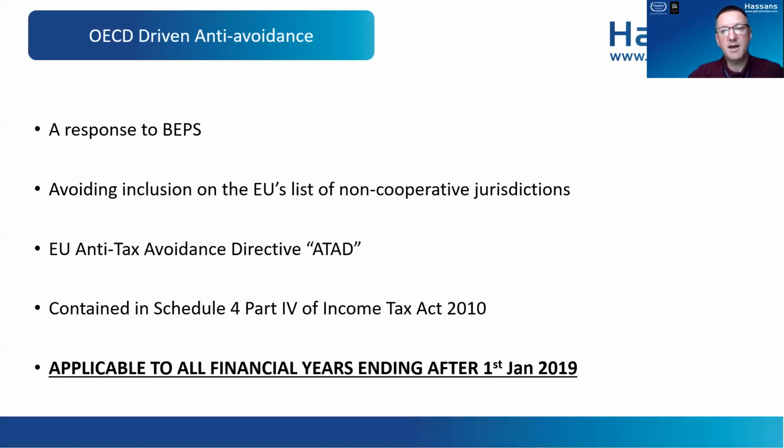And this provision is also mandated on us by the EU Anti-Tax Avoidance Directive, which had a deadline for implementation of the 31st December 2018, so going into 2019. It's 18 months old now. We implemented it in early 2019, and it is contained in Schedule 4, Part 4 of our Income Tax Act, and it is applicable to all financial years ending after 1st January 2019.